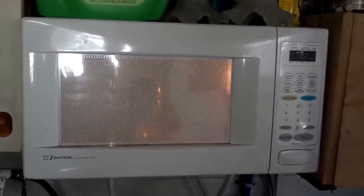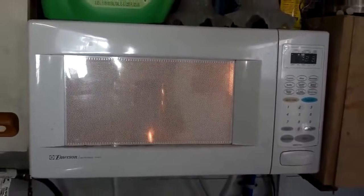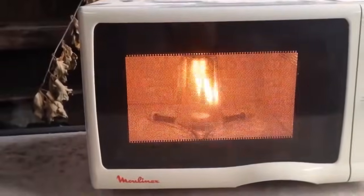If you take a lit match and place it inside of a microwave, you can create plasma. Come on, come on. Here we go. Plasma can also be created by microwaving grapes.